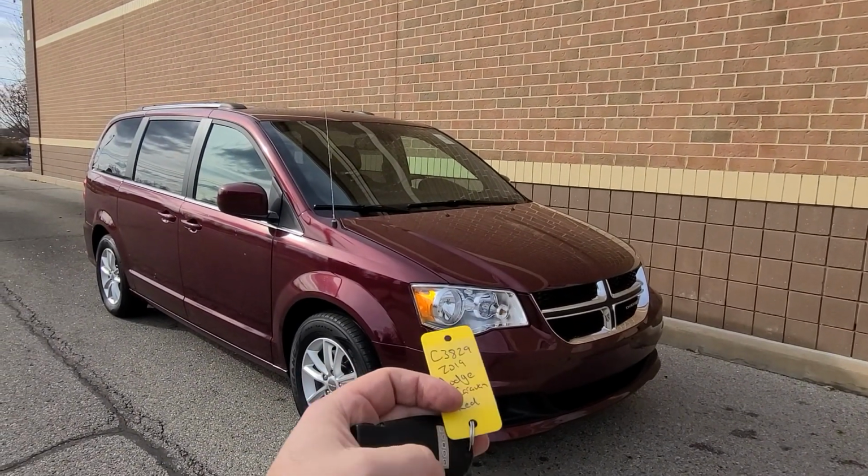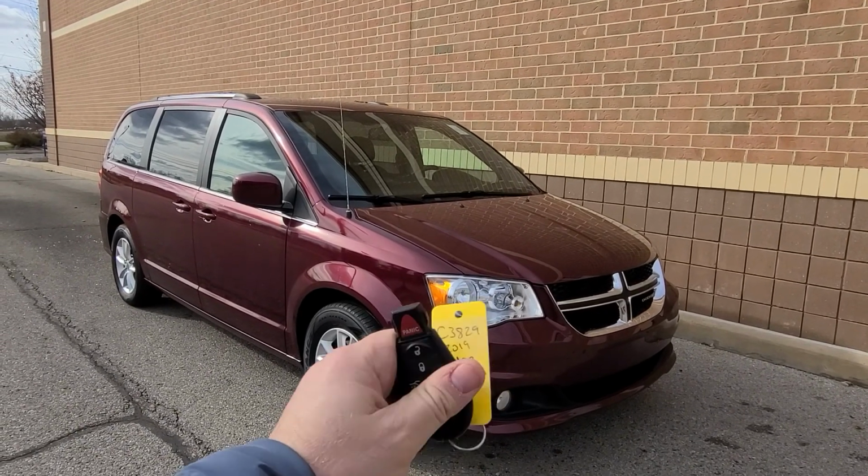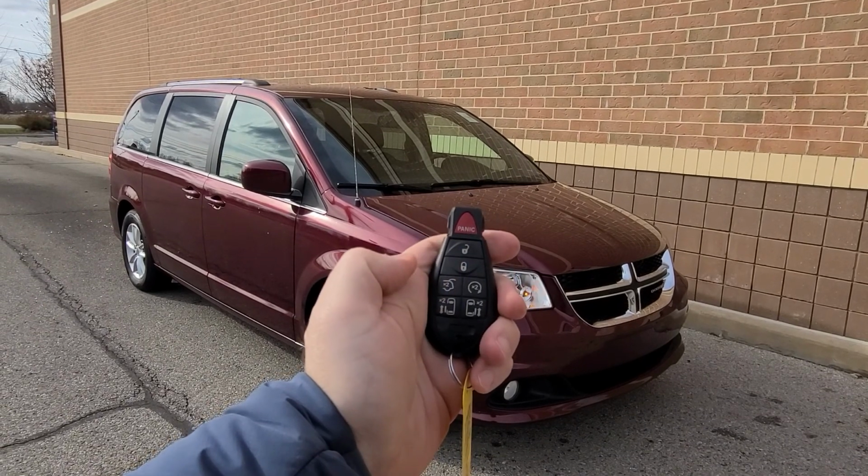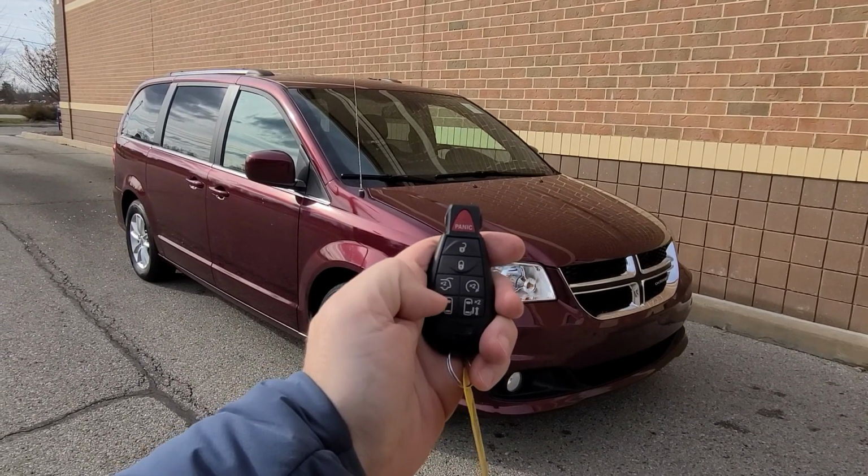2019 Grand Caravan. C3829 is the stock number, fully loaded. Lock and lock, remote start, power deck lid, and power sliding doors.